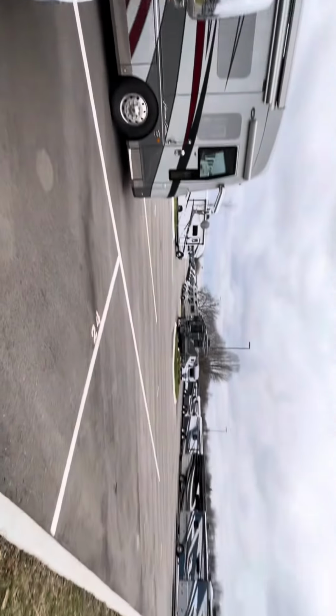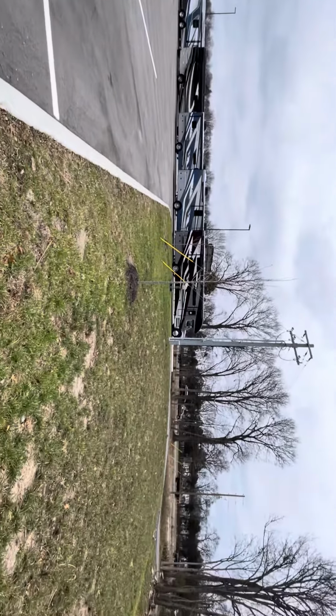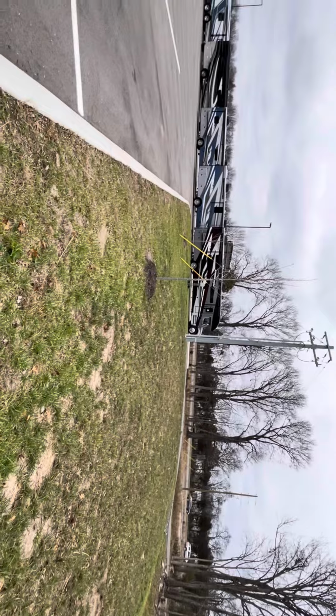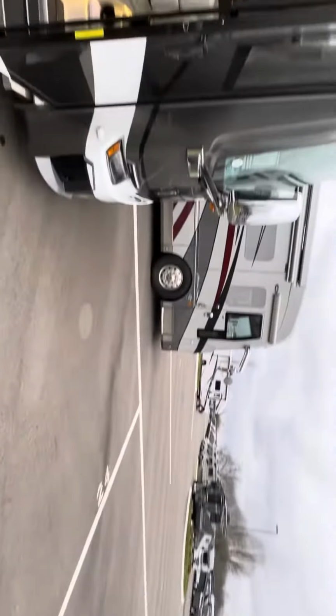Come on, see us. There is I-40 right there, and all those people in a hurry. They need to get an RV and slow down.